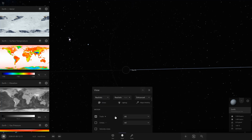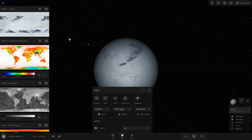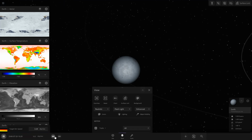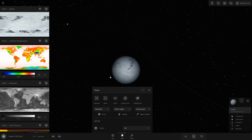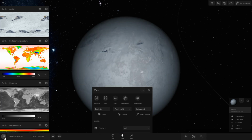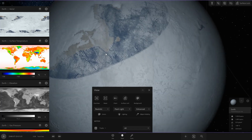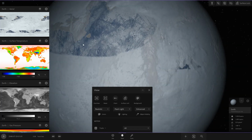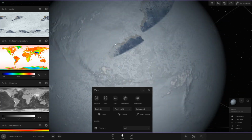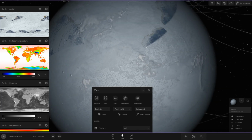Let's see if we can put on some light. There we go. Slow down time a bit. So we do have these large portions of the world that do seem to be remaining somewhat not covered in ice. I'm not sure 100% why that is, but this is the United States here.